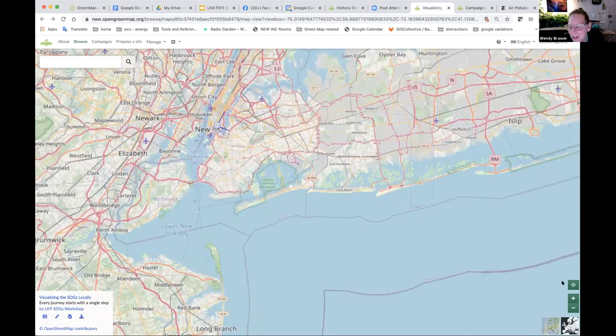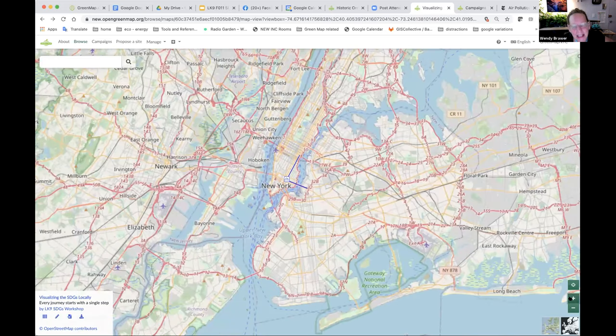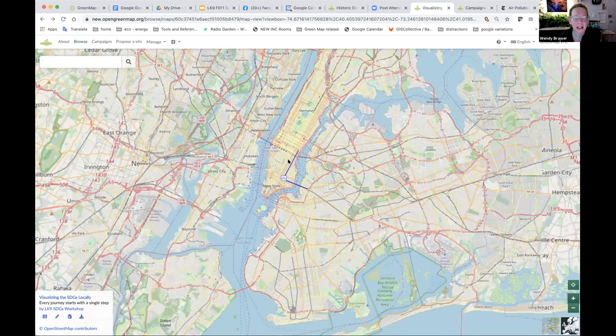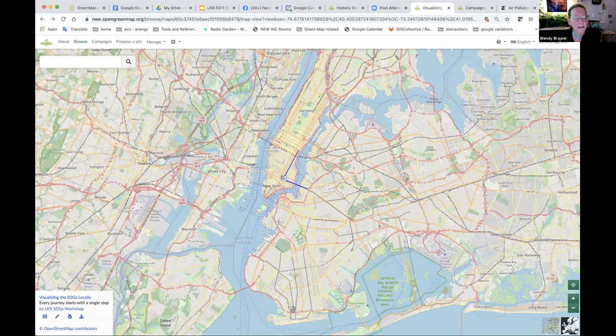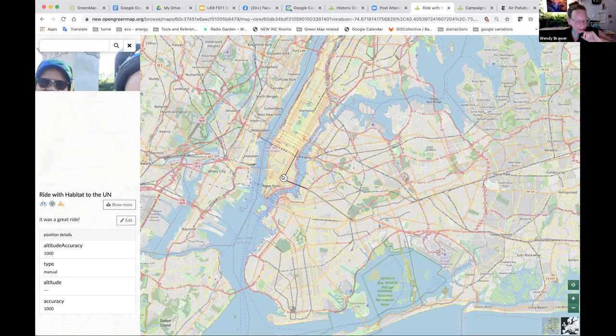Okay, so now you can see how you can turn a site into a feature. And if I click here, like I did on any other site, I would get the pop-up on the side. And there's the ride to the UN Habitat with Madame Sharif. So that is how you add a site to the map as this picture comes in slowly. Any questions right now?